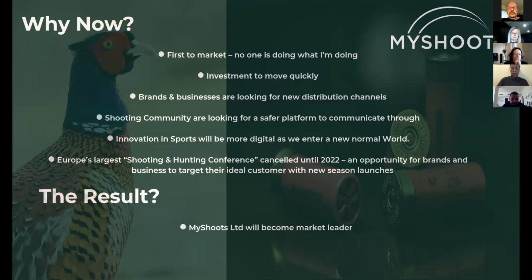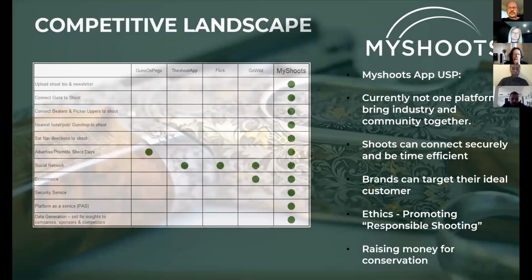The result will be My Shoots will become the market leader. My USP is that My Shoots will be able to create a safe community for communicating through.